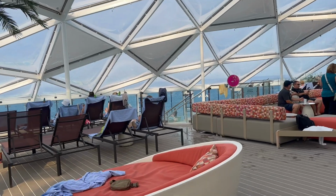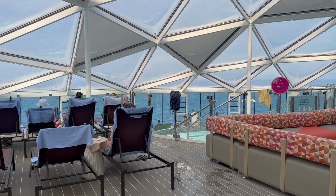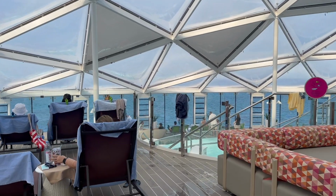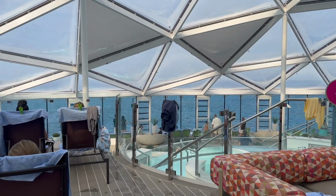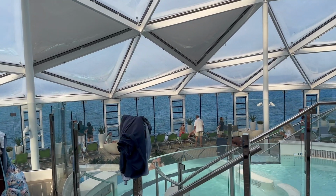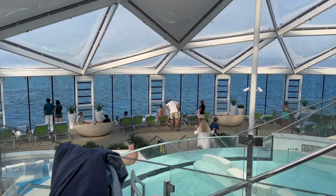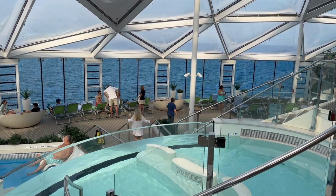There are going to be pools and hot tubs in these areas, as well as a hot tub that overhangs the side of the ship, and it is the only one on this ship, which is in the Solarium section.